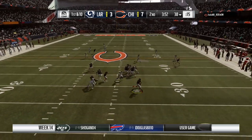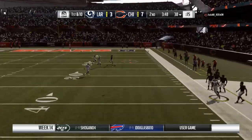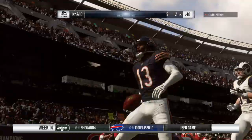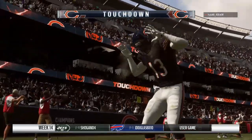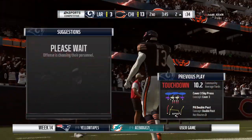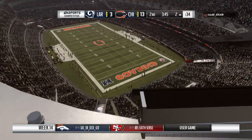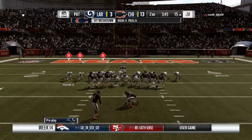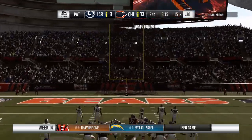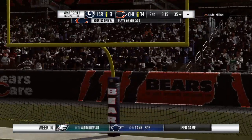Now Newton on 1st down. Flushed out right. Uncorks one for Davis. That's caught inside the 20. Touchdown, Chicago. A big play there. His 5th touchdown now on the year. And the Bears are able to show off their quick strike ability. Elliott on for the extra point. Elliott good on the extra point, and that pushes the lead up to 11.